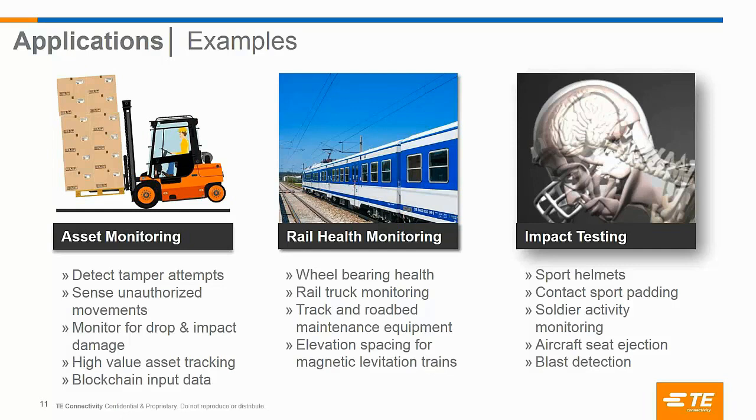And they will adapt to blockchain. We aren't seeing much blockchain implementation yet, but it's probably coming. And these sensors will be used as input nodes for blockchain data. We also see applications for these accelerometers in rail health monitoring. There are various very complicated mechanical devices on typical rail.